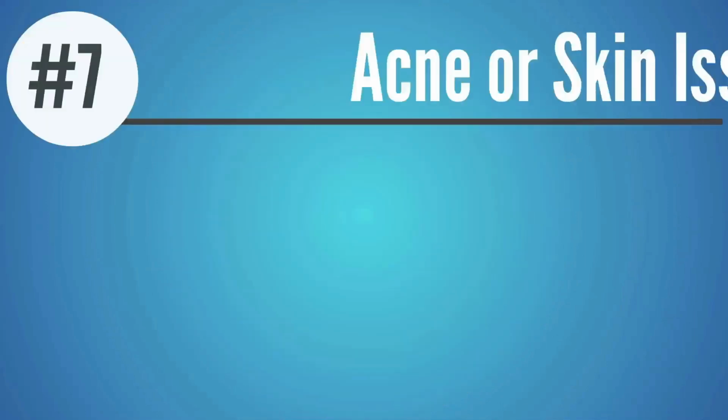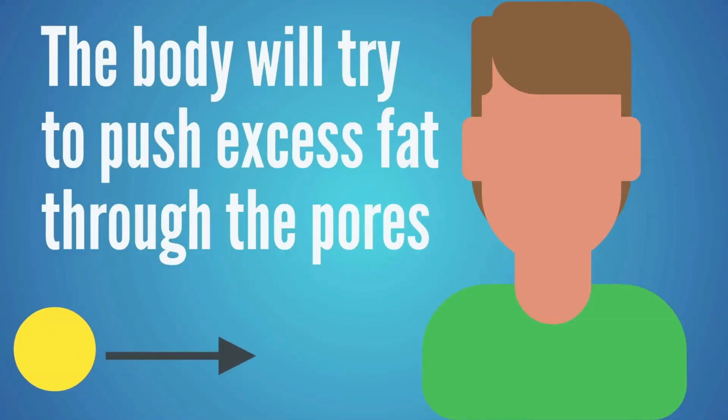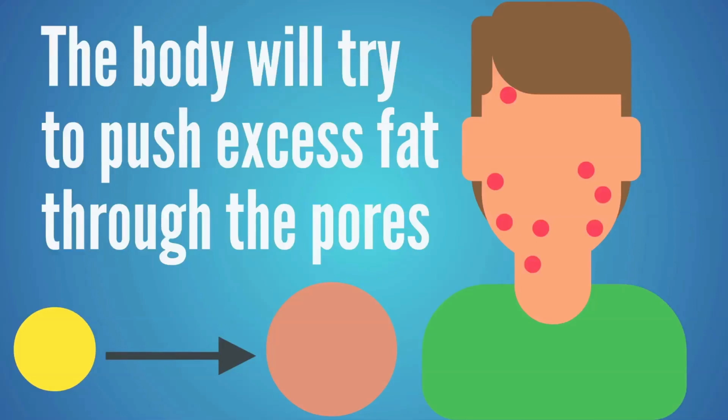Now to understand how this can get a little bit worse, let's look at sign number 7, which is skin issues or acne. So what happens is when these digestive fats can't get broken down correctly, if they start to accumulate too much, the body may try to push some of them out through the pores in our skin. And if those pores get clogged, then it creates acne or other skin issues.